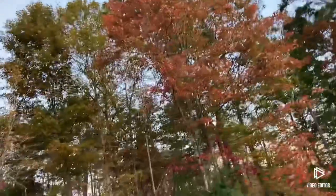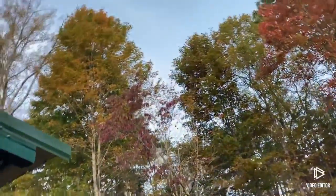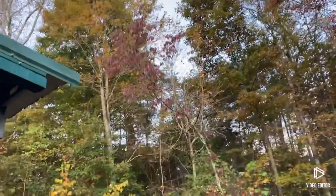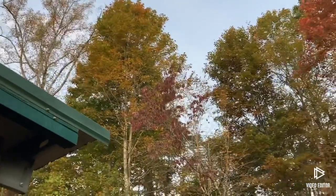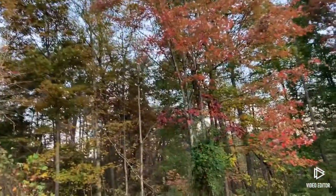Okay, now we got an oak tree. We got a couple oak trees that are starting to turn back there, but let me see if I can get this one up here real good. There you go. See, that one's starting to turn too. And the dogwood has a few leaves left. But absolutely stunning, beautiful colors in the morning.